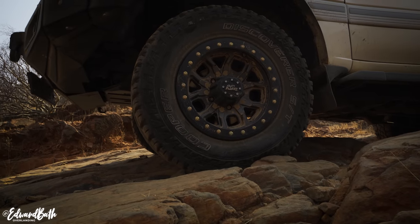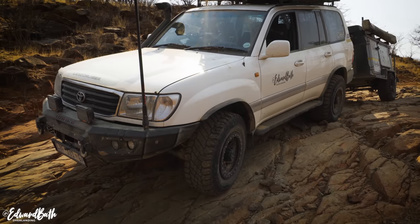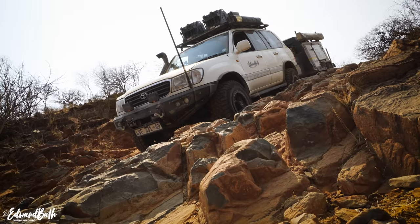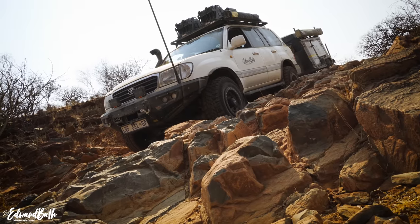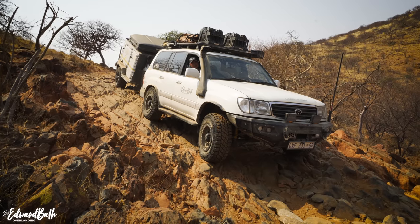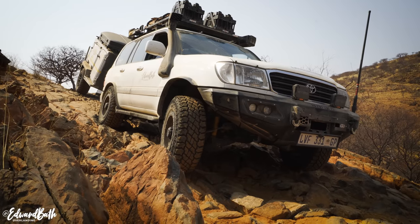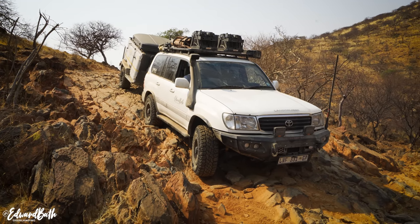This pass should not be underestimated. From what I've seen, there are two extreme sections, and this is one of them. It's vital that your vehicle and trailer are well set up and reliable out here. If something catastrophic breaks, you will not get it out. We take every obstacle extremely slowly. It's just not worth rushing and doing damage.